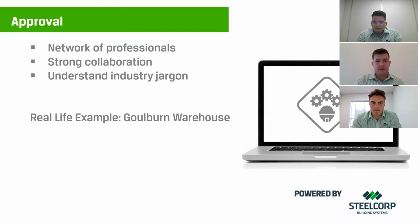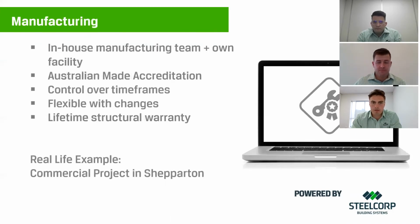That's great. So the next pillar we're talking about today, what sets Steelcorp apart, is our in-house manufacturing. And I'm pretty passionate about this one, so I'll run through some of these points. We have our own workshop team. We've got qualified boilermakers and welders who are passionate about quality. We have a large facility, overhead cranes and state-of-the-art machinery. So we have really good control over the product we take to market. We're not relying on a third-party supplier for this part of the scope, which is exciting.